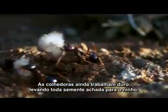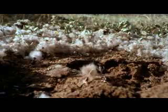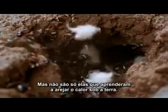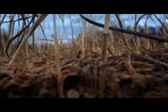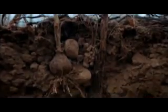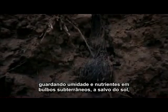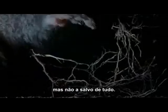Harvester ants are still hard at work, collecting whatever seeds they can find and hauling them back to their nest. But it isn't just the ants who've learned to escape the heat below ground. Irises and lilies also retreat into the earth, storing moisture and nutrients in underground bulbs, safe from the sun. But not safe from everything.